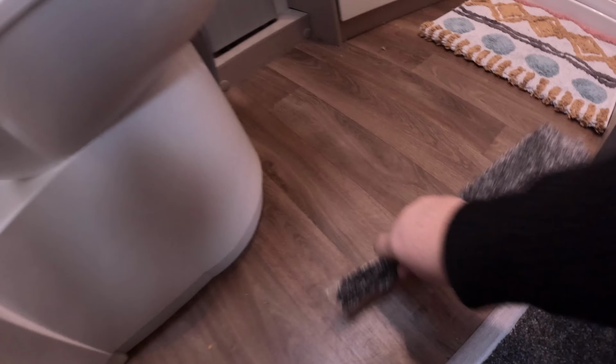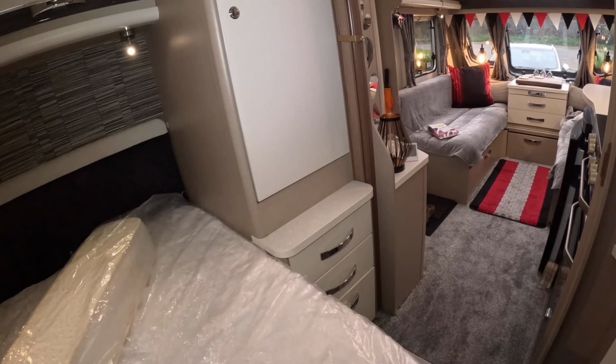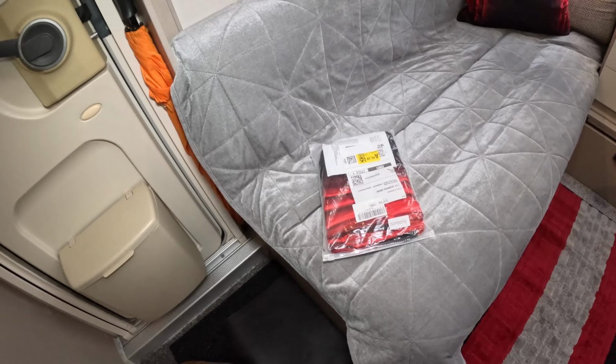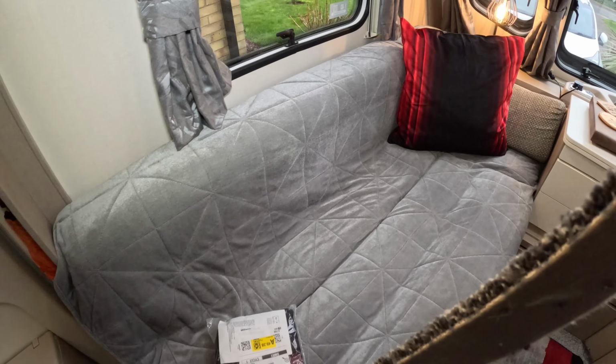Right, 2 jobs done. Right, we'll move on to the doormat. Show you what I'm going to do with that. Also, Helen's cushions have arrived. Cushions and cushion covers, whether they need an iron or not, I'll have to check. We've got 2 up, so we'll have a look.